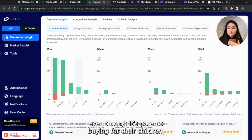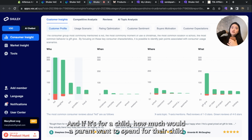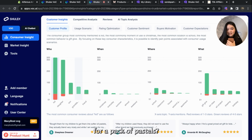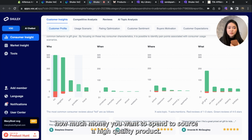Even though it's parents buying for their children, you still have to keep in mind that it's the child that will be using this product. And if it's for a child, how much would a parent want to spend for their child for a pack of pastels? That's going to be different than what a hobby artist or a professional artist might want to spend on a pack of pastels. And help you determine how much money you want to spend to source a high quality product.